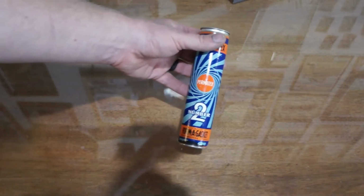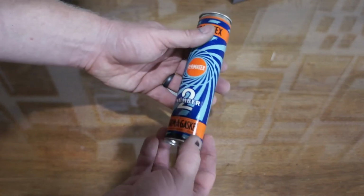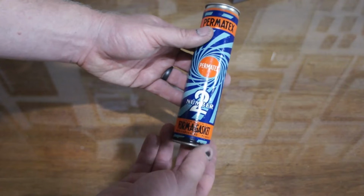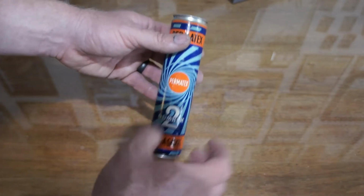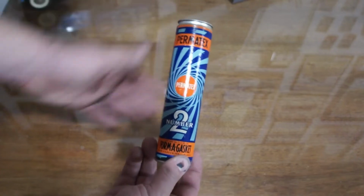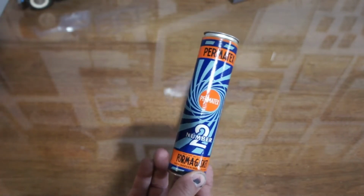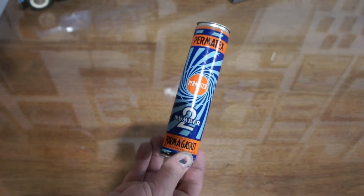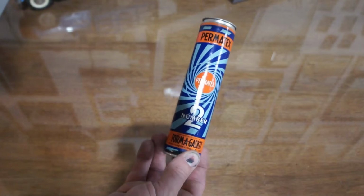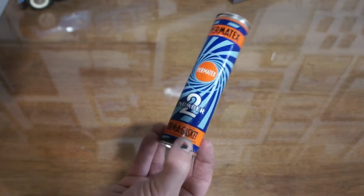Check them out for yourself. Second thing I want to show you is this old container of Permatex Formagasket. Of course, you know I love the modern tubs of this stuff. I was at an antique store in good old Hutchinson, Kansas, and saw this in a locked cabinet. So I asked the gal to get it out, and I was going to buy it. It was only a few dollars, and I really liked the graphics on it.